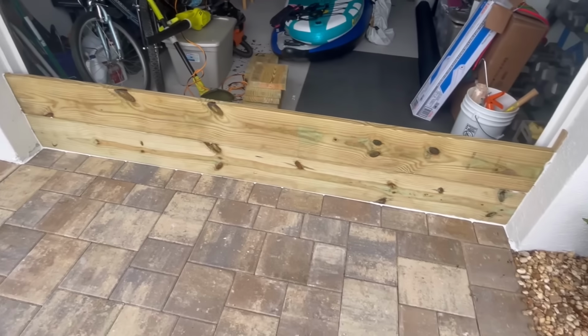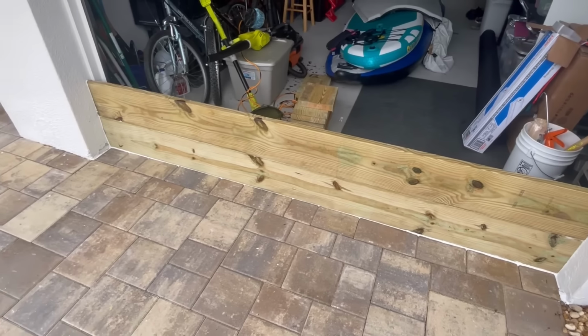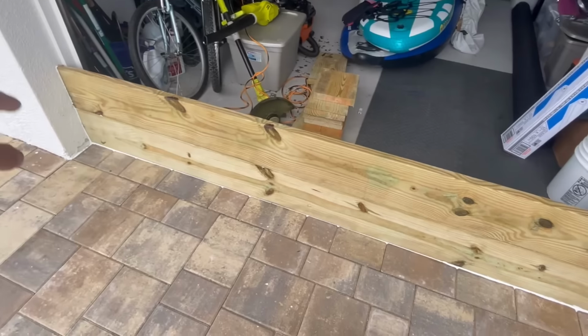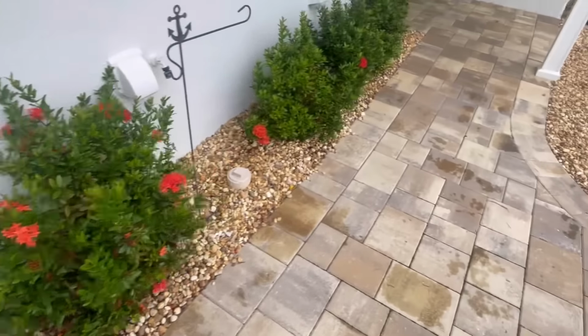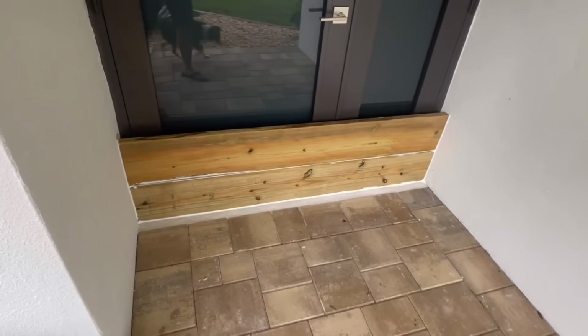I went with 2x12s. I would have loved to use plywood and do a 4-foot one, but the water pressure would just buckle them in unless I really engineered something. So we got the white silicone all the way around. A little concerned with the cobblestone, water getting through it, so sealed it on the back side too. And the front door, same thing.